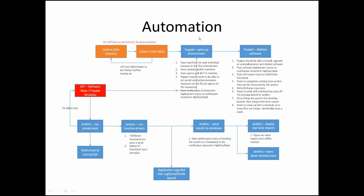Smoke tests, in my book, shouldn't take more than a couple of minutes, right? And then functional tests can take anywhere from an hour and beyond, depending on what you have. Then, of course, everything gets recorded in a database. You can feed your logs to Elasticsearch and get all sorts of good stuff. And then real-time reports are generated on the fly.